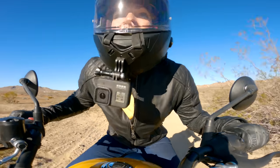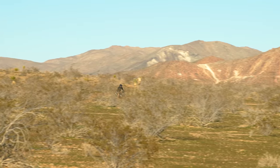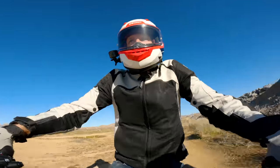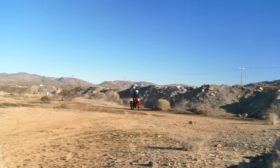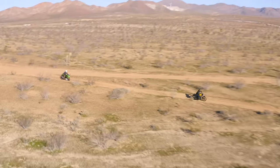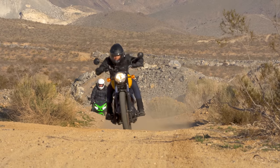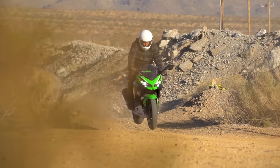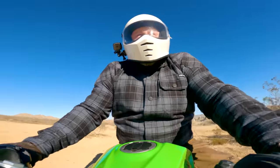I mean, those guys are so gone. All those dual sport machines, miles ahead of us. Okay, final section of the dirt trail. There's a jump. Oh my gosh, that's a lot of air. Yeah, baby. Woo! This is not gonna be good. I kind of want to do that again.